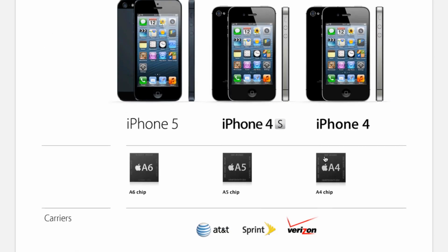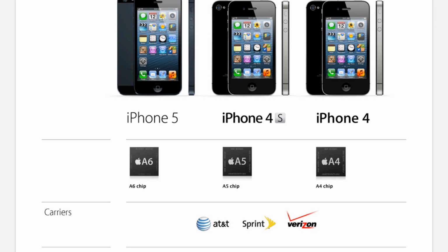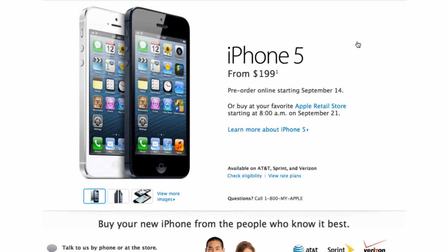In terms of release date and availability, you'll be able to pre-order this device on Apple's online store starting September 14th, and it should also be available at AT&T, Sprint, and Verizon's websites. Then the device will officially go on sale on September 21st.